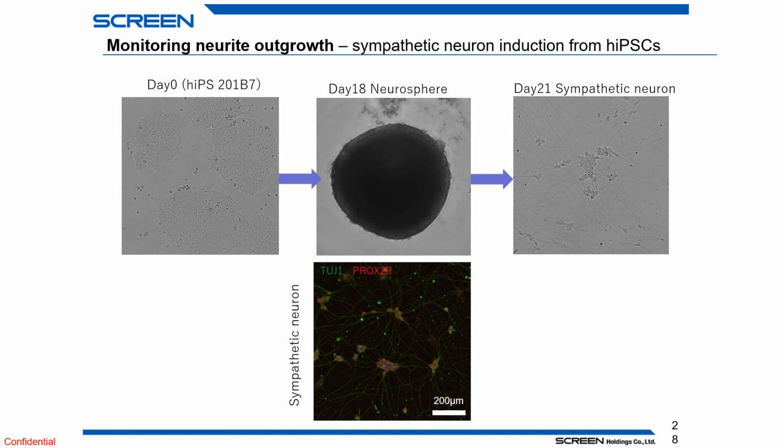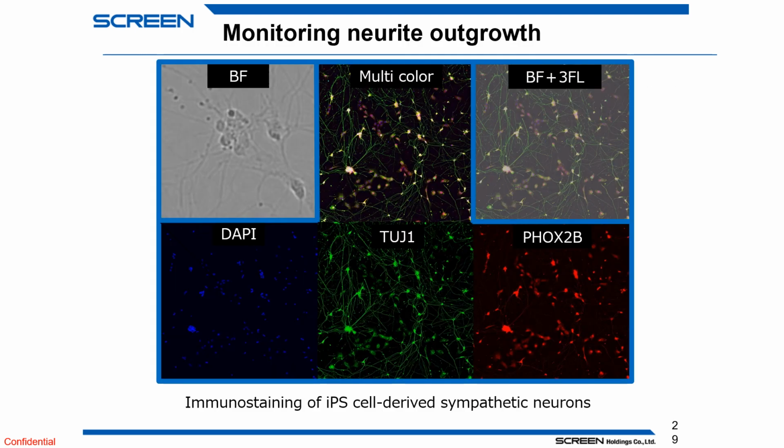So here are a couple slides that show an example of how we can follow neurite outgrowth over the course of days and eventually do the endpoint measurements looking at different markers defining from the neurite bodies and into the outgrowth. So shown here, day 0, day 18 in the neurosphere, and day 21 into the development of the sympathetic neuron. And lastly, this is a look at immunostaining of iPS cell-derived sympathetic neurons with the different staining agents that are listed above.